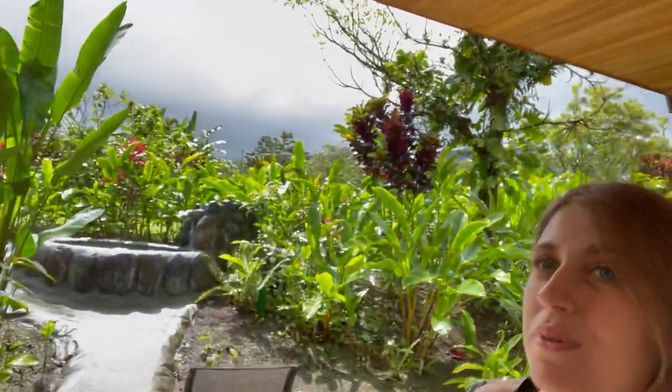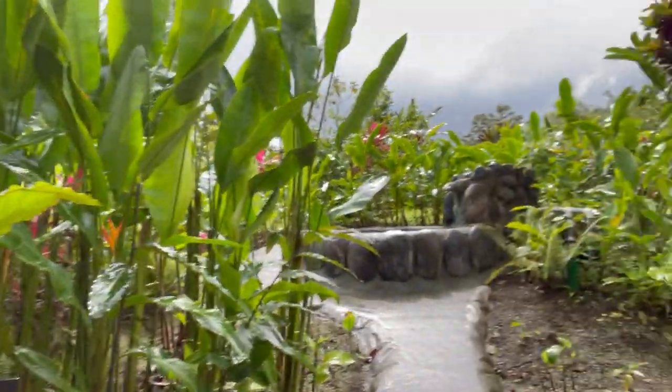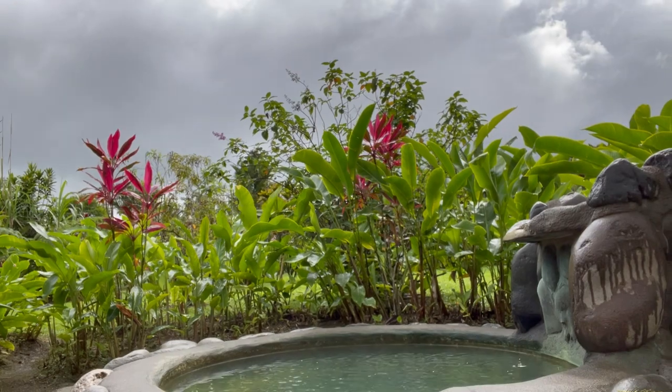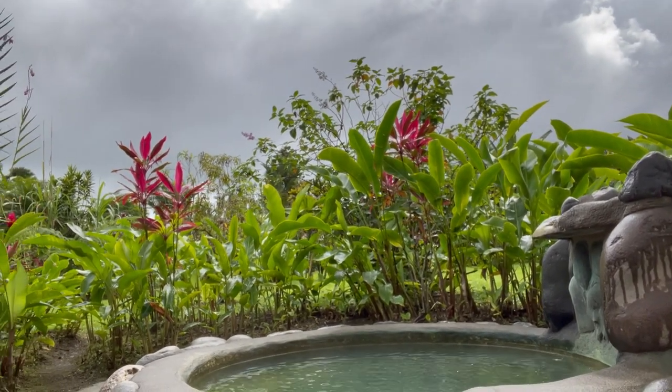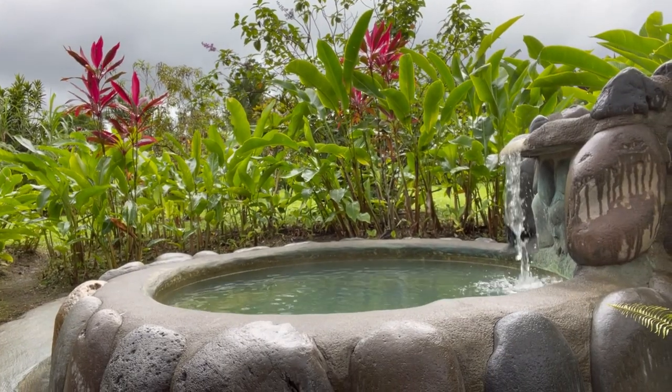I don't want to leave. It's so beautiful. This was our private jacuzzi from the volcano. Look, one last time. All of the water is directly pulled from the volcano, so that's why it's all naturally hot. It's filled with minerals, and it's amazing. Great for your skin. Supposedly. And that's all she wrote.